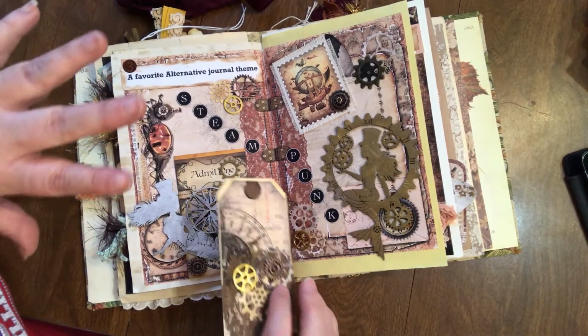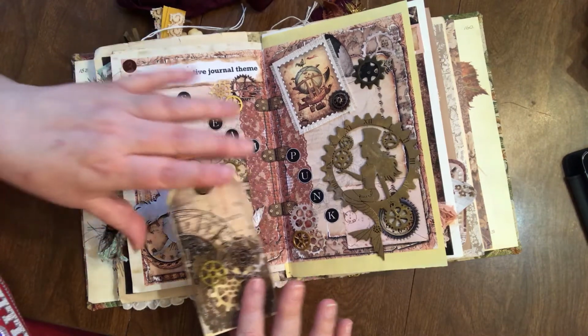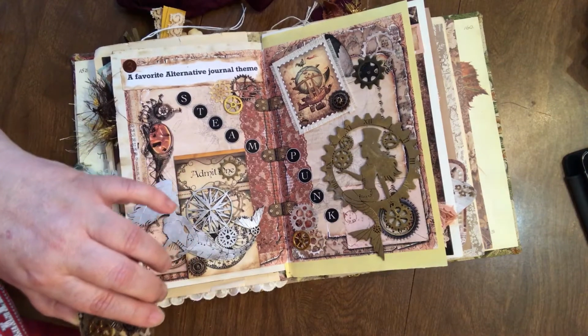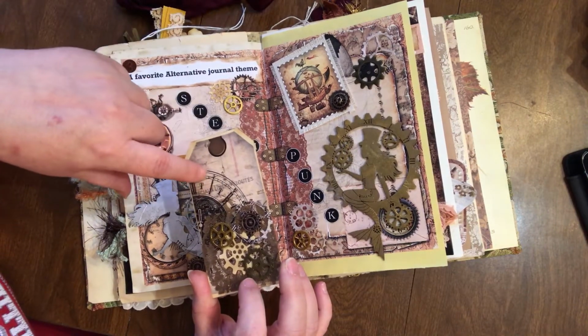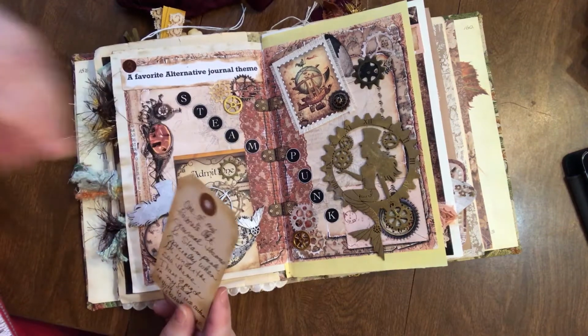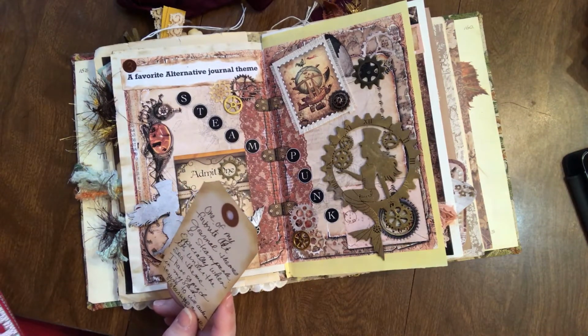Every once in a while, they have a big sale where there are huge packages that are usually $100 or something, go on sale for 50% off. And I bought the steampunk one last year. So, I use a lot. The back of this tag behind the lace is also from that. And I just wrote that one of my favorite all-time journal themes is steampunk, especially when it's under the sea theme.